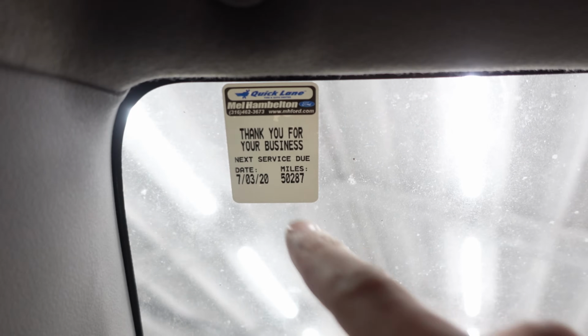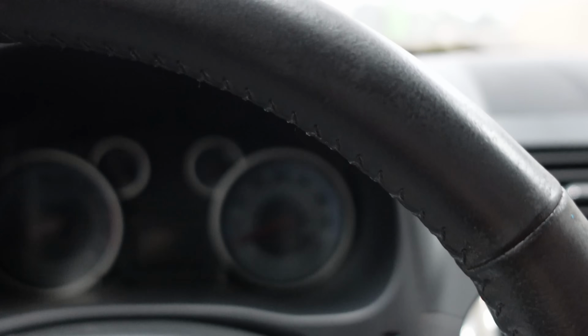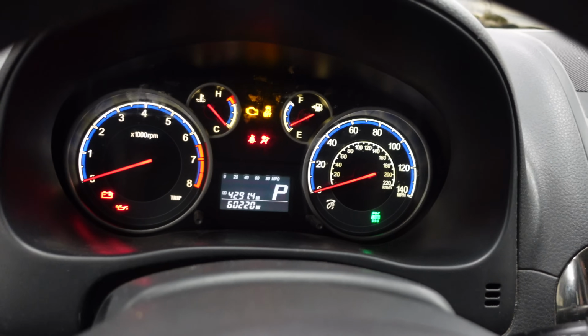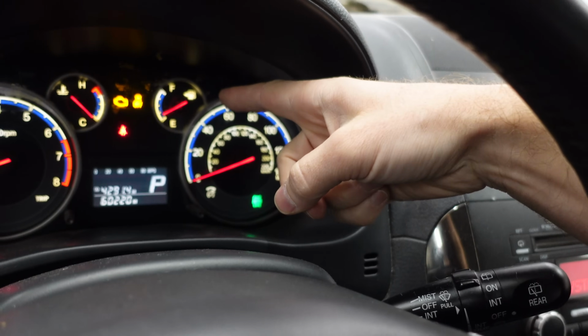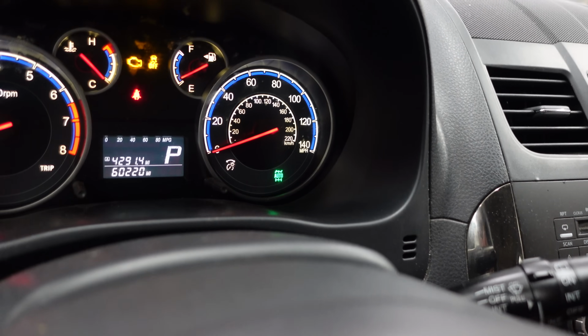So that's pretty impressive. It was serviced at Mel Hamilton and only had 50,000 miles on it. Let's turn it on and see how many miles it has on it now. Super simple gauges, 60,000 miles on the dot right there, basically. It's got a little digital MPG indicator right there. Gear indicator, you get a tach, you get coolant temp, you get fuel, and you get a speedometer. Nothing else. Auto all-wheel drive, it's on right now.